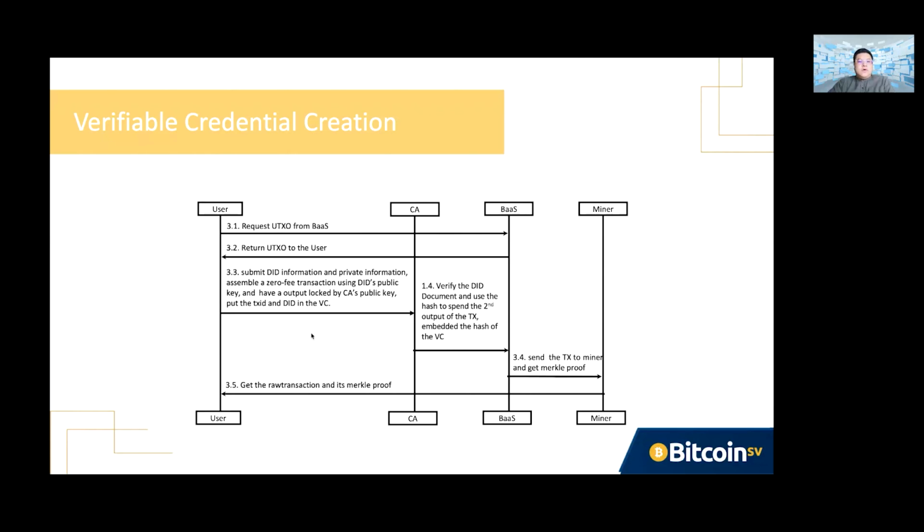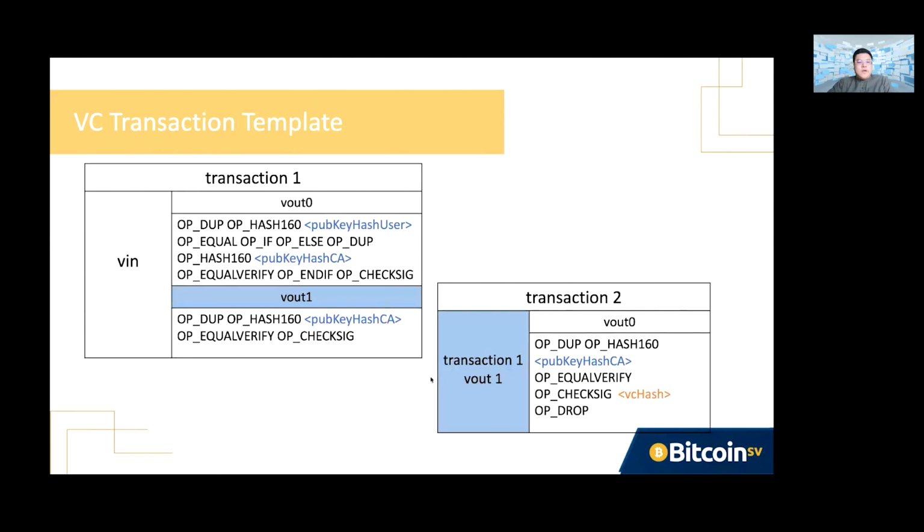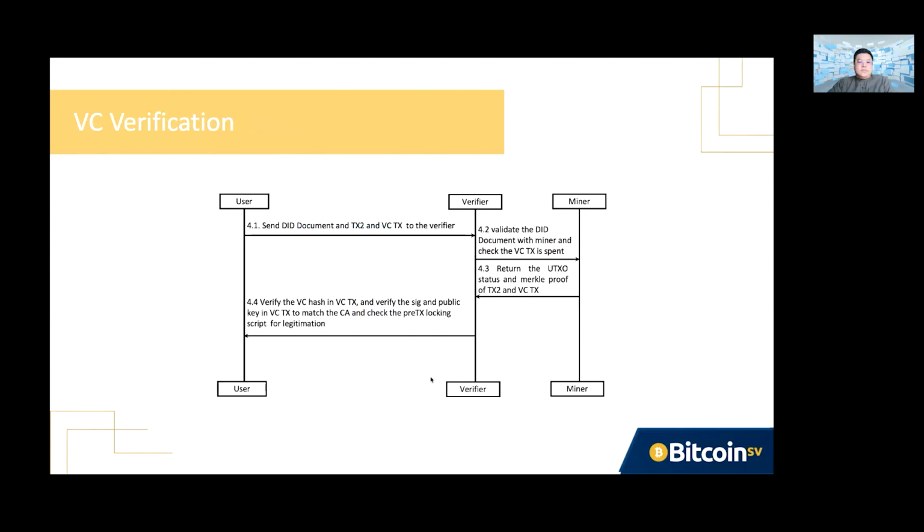Then in the DID system, we need verifiable credentials, which is almost the same as the DID document, but it includes pointers to the DID. The verifiable credential is the credential that can prove something connected to the DID. Like when we have a DID that reflects my ID card, then I will have some sort of credential that proves I am an adult. Then the CA will provide such proof and use their private key to sign it. So it is almost the same as the DID document creation. Their transaction template is almost the same, and we can use the same method to verify the credential.